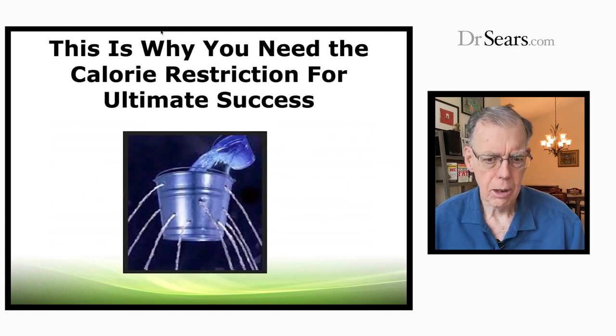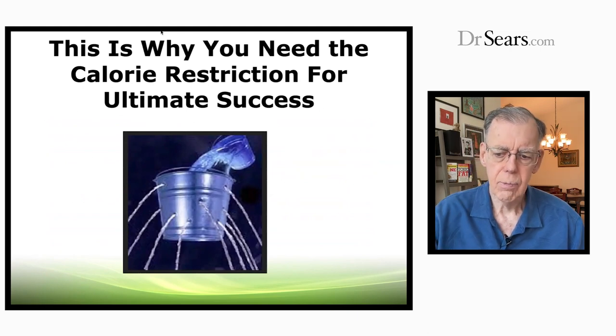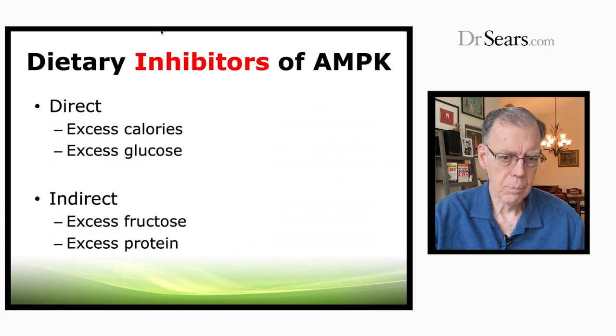Think of your body as a large bucket with holes. You can add the best supplements, the polyphenols or the omega-3 fatty acids, to that big bucket. But if the bucket has holes, many of the benefits of those supplements are basically lost. So what calorie restriction does is block the holes in the big bucket. And now it makes those supplements work far more effectively in terms of reducing inflammation and improving your metabolism.